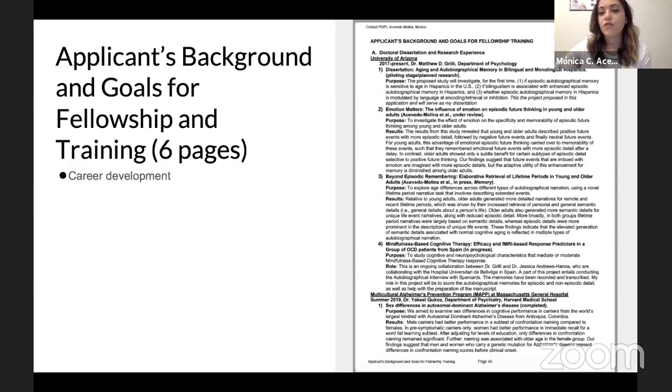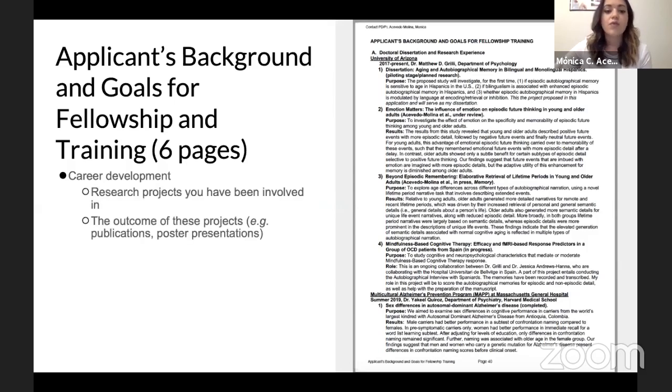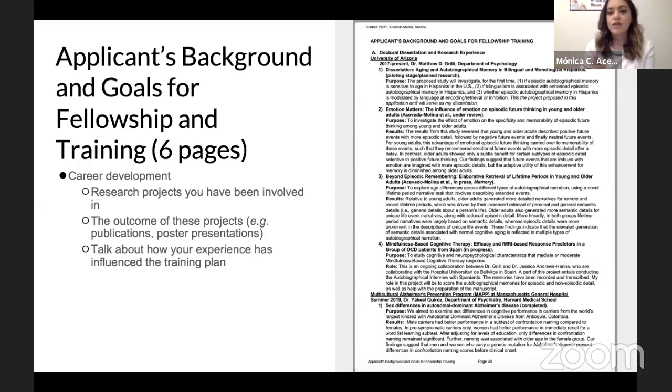You're going to talk about career development. So you're going to talk about research projects you've been involved in and the outcome of these projects. Have you published? Have you presented a poster, given a talk, anything like that? You should put it in this section. You should talk about how your experience has influenced the training plan, and there are different ways to do this. Honestly, in the 6 pages that you have within every section, there are different ways you can do it, as long as you talk about everything that they want you to talk about.